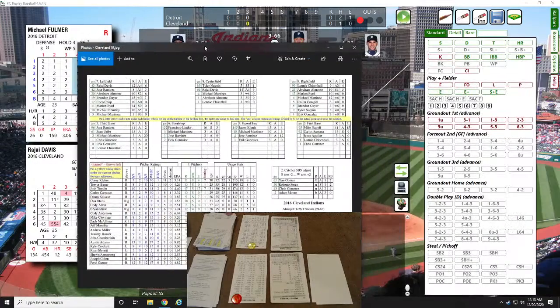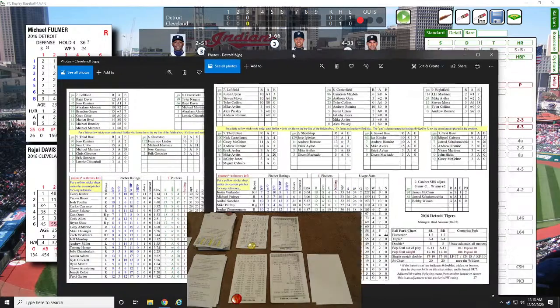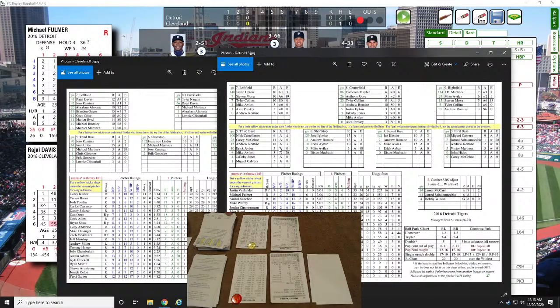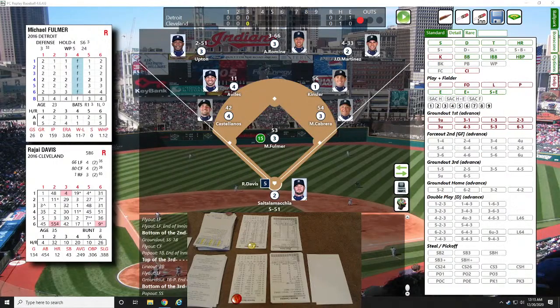Just so you know, what I'm doing is I've got these sheets on my other screen, so that way I have all the ratings and everything ready to go at a moment's notice. Unfortunately, I have to keep them kind of to the side so I can see the chat.